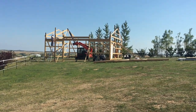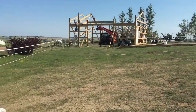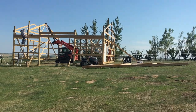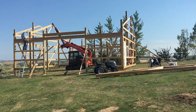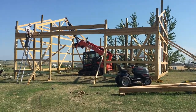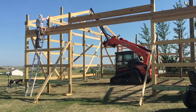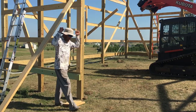Justin and Mary are putting up a pole barn for the two horses that live here on their property. He's put up all the framing by himself, dug the holes, posts in the ground. And now he's putting up the trusses for the roof. And I got to help him a little bit run the tractor. Justin, are you ready for the next one? Ready for the next one.